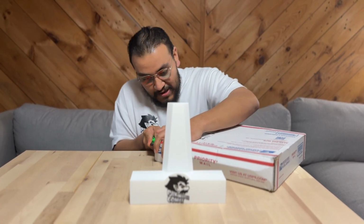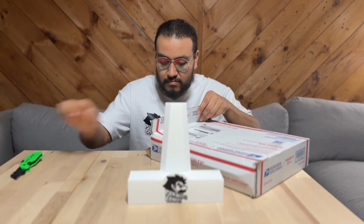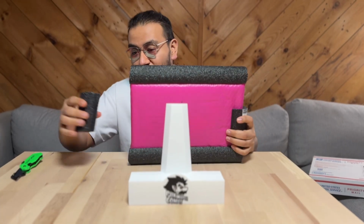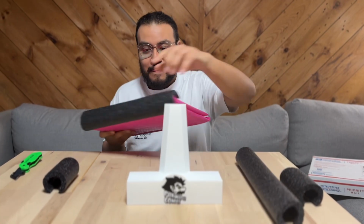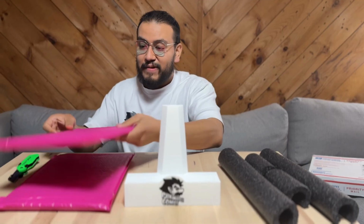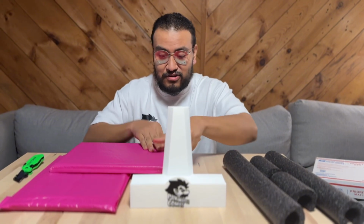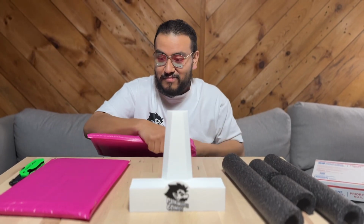Alright. Neatly packaged. They got these nice little poly films is what I like to call them. They got this nice purple magenta kind of colored mail packaging. Pretty nice. Alright. Let's open up these bad boys. See what we get.